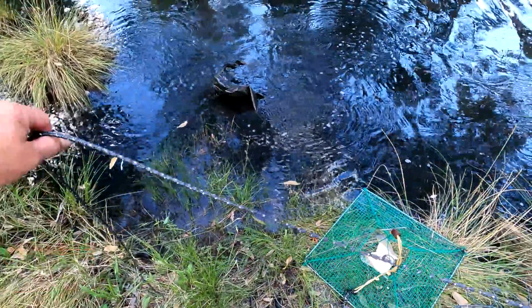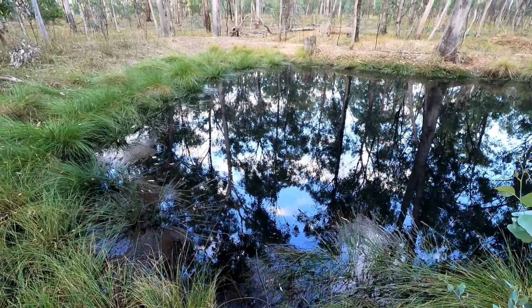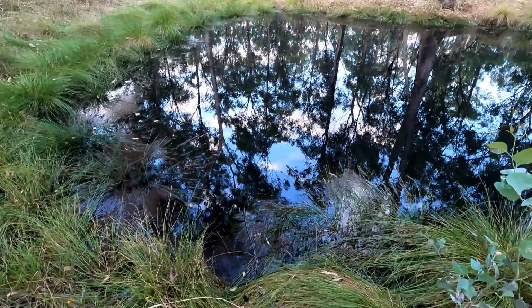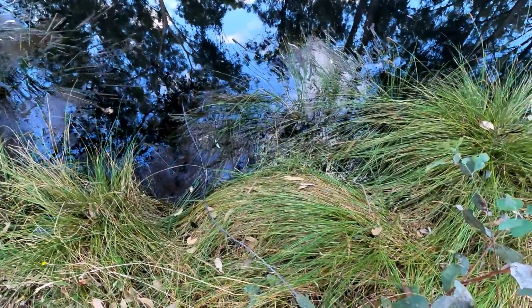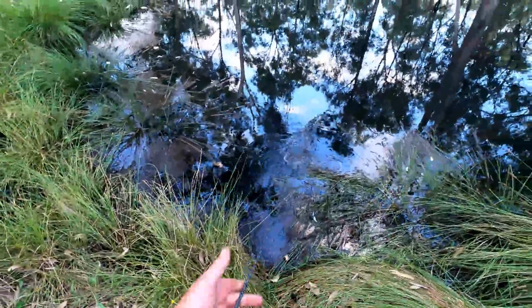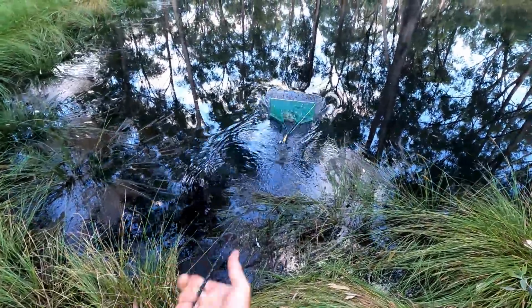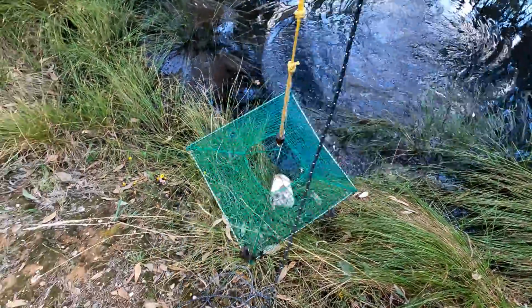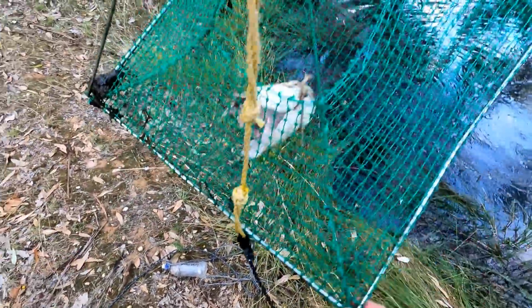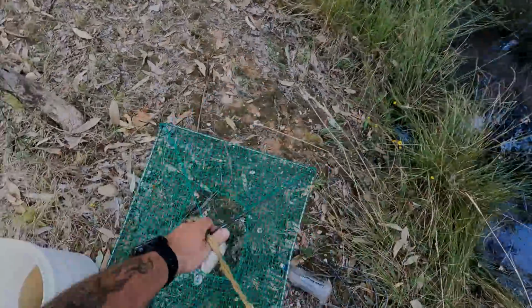12 checks of the net for 2 yabbies. So far for the afternoon, I've had a total of 12 checks of the nets for 2 yabbies. I'm 2 for 12. And to be quite honest, I'm not feeling like I'm going to catch any more. But then you never know. Nope. The cod head net caught 2 earlier, and it's the only 2 I've caught.